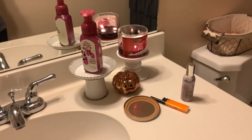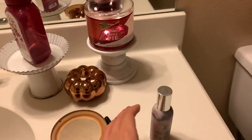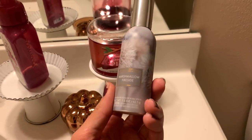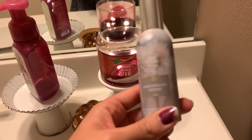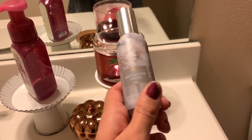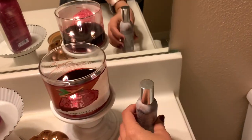Okay, I did take you guys into my bathroom because I forgot this one candle and this one room spray. So I have Marshmallow Fireside. This is the only room spray I've ever owned from Bath & Body Works, and I don't use it that much. I'm trying to use it up. I spray one spray every time before I shower just so it smells good in here. But yeah, this one just stays in here.